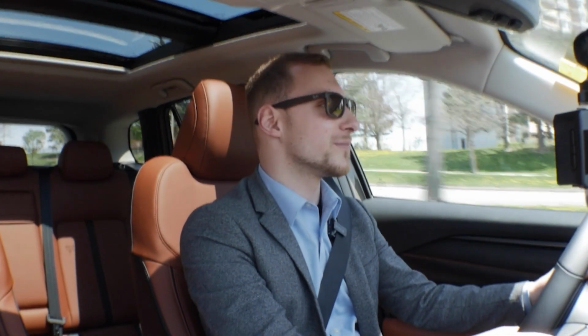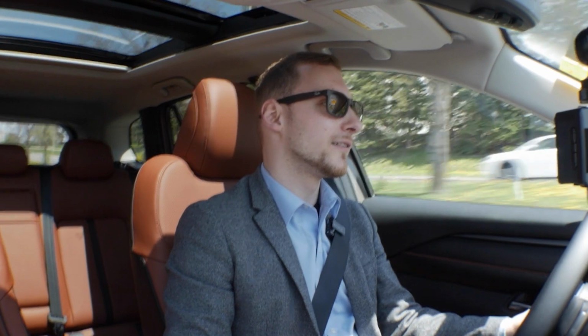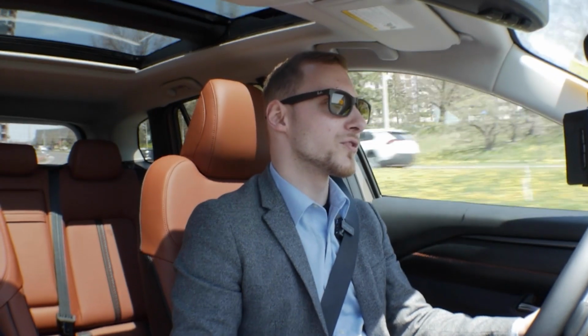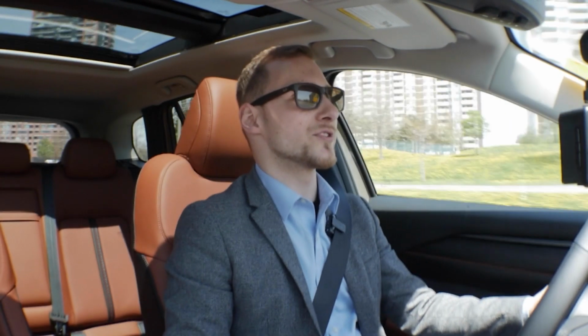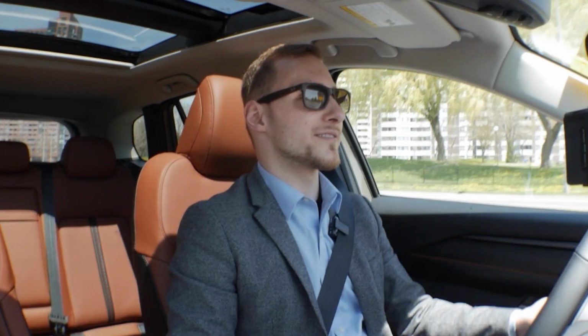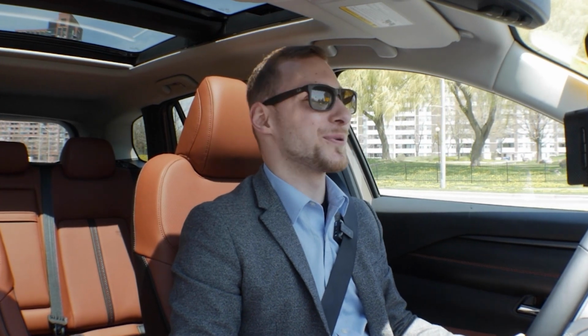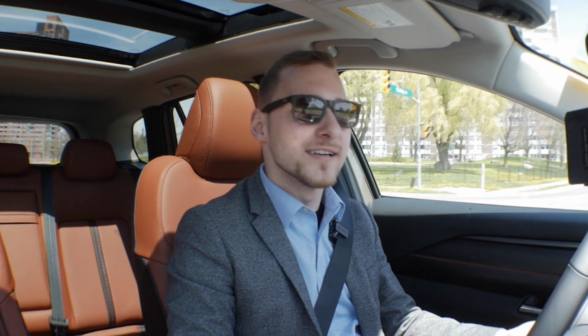So let's go here. We've got a bend coming up. I'm curious. There's no body roll in the car, and I'm staying stationary in my seat, which I like. Again, that's GVC working at its finest. So that was pretty cool. There are a couple more bends. I'm going to take them a little faster.